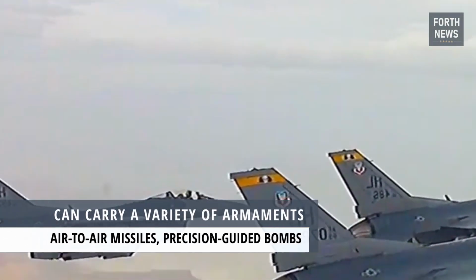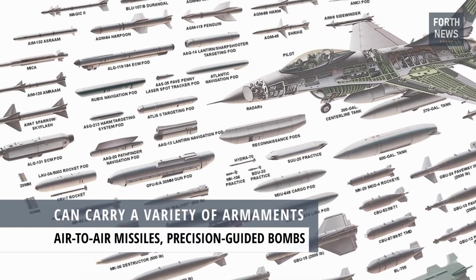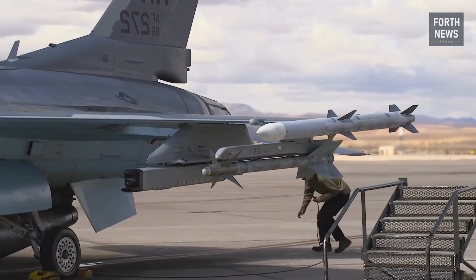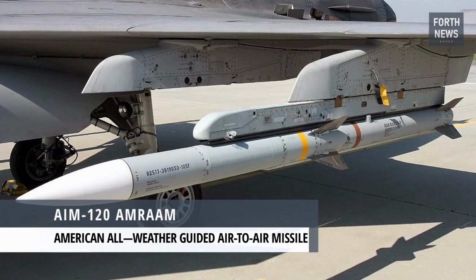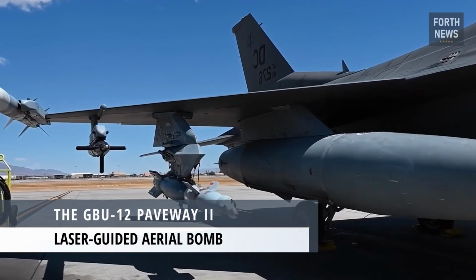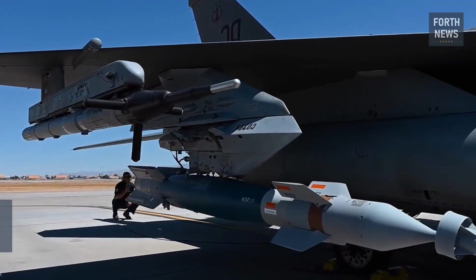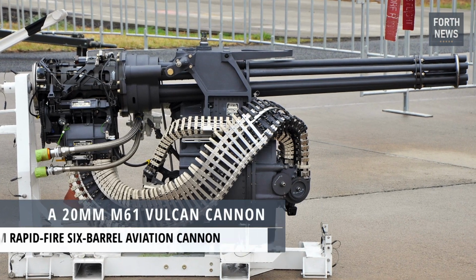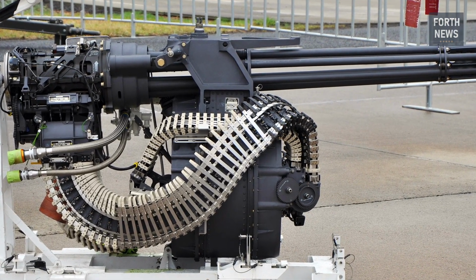The jet can carry a variety of armaments, including air-to-air missiles such as the AIM-9 Sidewinder and AIM-120 AMRAAM, precision-guided bombs like the GBU-12 Paveway II, and a 20mm M61 Vulcan cannon. Its flexibility in armament makes it a formidable opponent in any engagement.